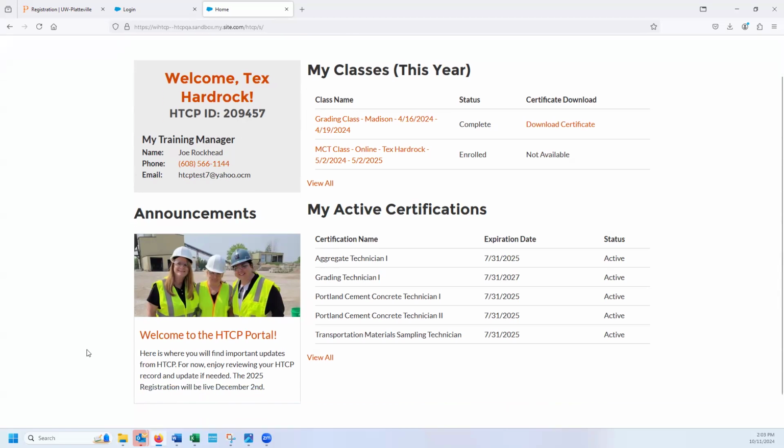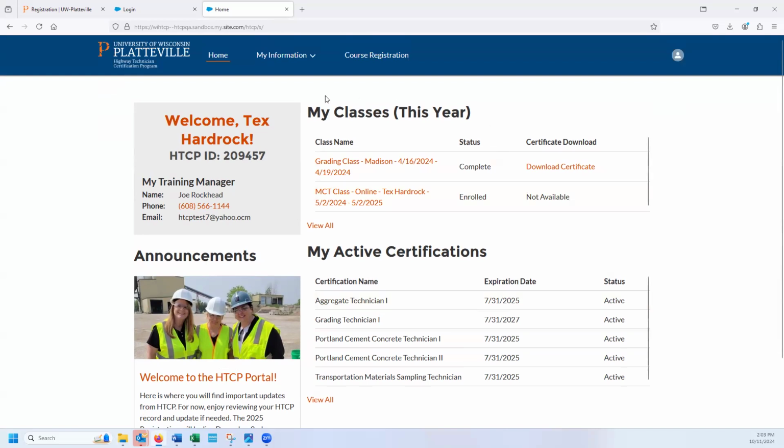You will also see down here that they will have some announcements. Here is where we'll be putting important announcements and messages for you to keep up to date on what is happening with HTCP. In this view, you will also see your classes. You will see the view of this year. Keep in mind, all of the classes that will be showcased here are within the calendar year. So if you register right away when we open registrations for a class that's in April of 2025, you're not going to see it here, right? Because we're still in 2024.